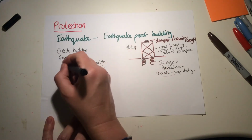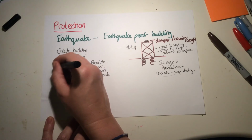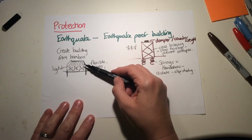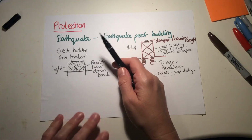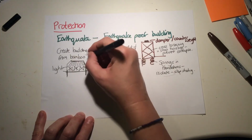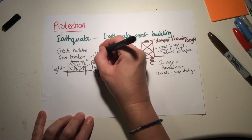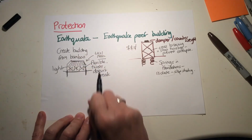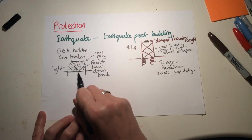Well, this is very light. I mean, if a bamboo building falls on you, you're much more likely to survive than if a breeze block building falls on you. So it is possible in LICs and NEs to use these cheaper building materials like bamboo to create earthquake-proof buildings.